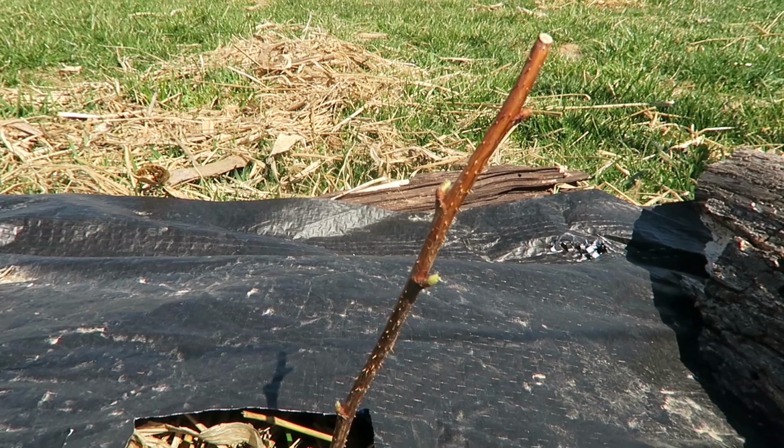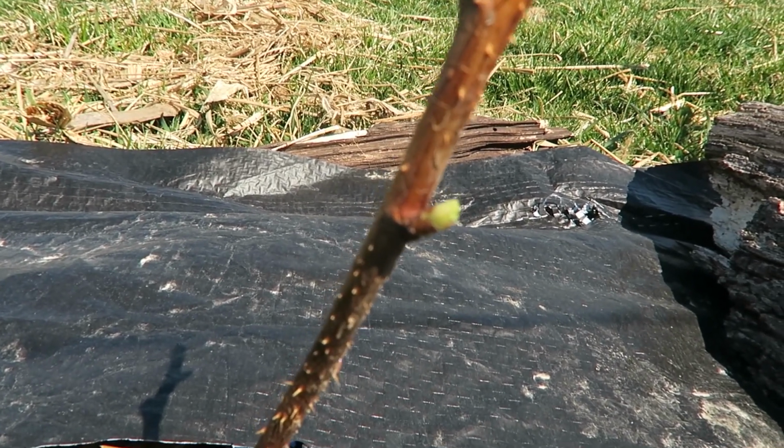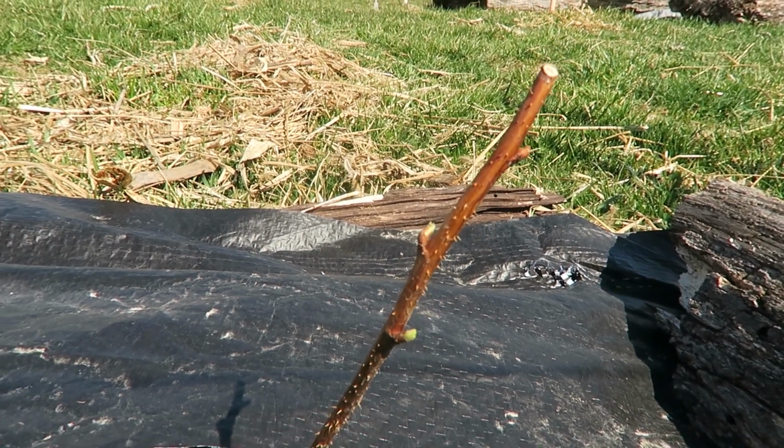So we are out here in the permaculture orchard checking on our yellow raspberries, and you all look at this. It may be the world's tiniest leaf, but it is a leaf. These guys survived and they're doing well.